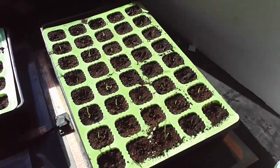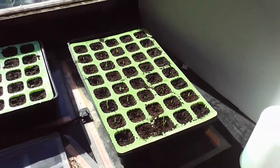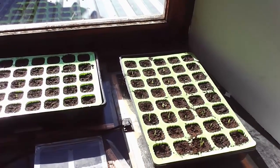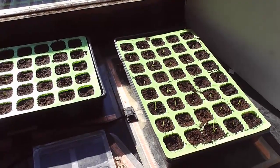I just gave it a try this year, and things have popped up nicely. So anyway, that's about it folks, not a lot going on. Just showing you my little seedlings as they are, and it's a bit of a pain now, I've no greenhouse, but anyway, we're doing the best we can with what we've got.